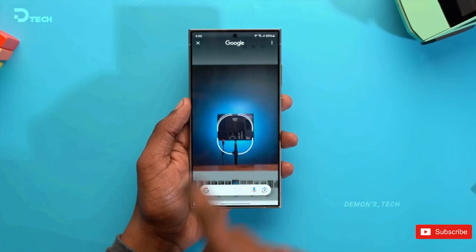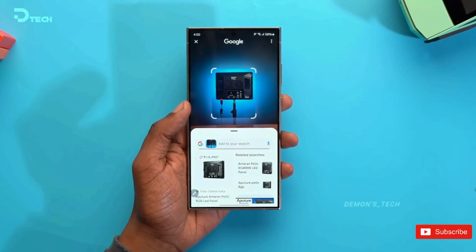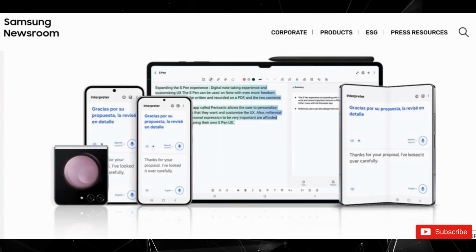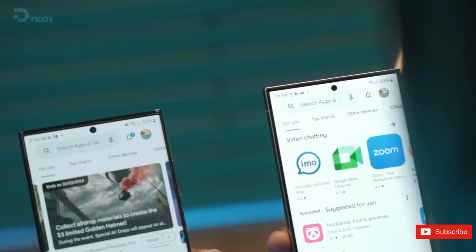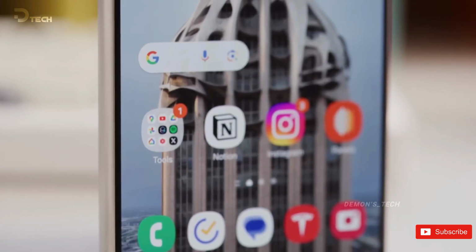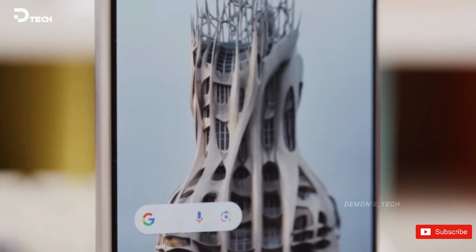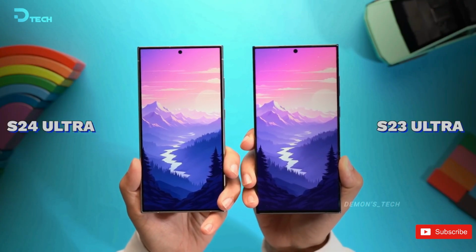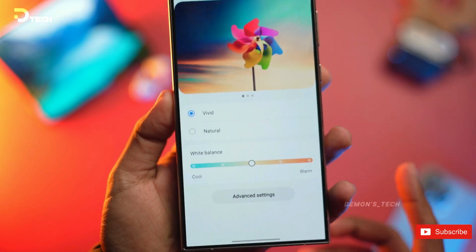The official announcement on Samsung's website confirms that Galaxy AI features will be included in the upcoming One UI 6.1 update for the Galaxy S23 series, S23 Fan Edition, Galaxy Z Fold and Flip 5, and Tab S9 series. The update is set to roll out by the end of March, so we're just about a month away from this exciting upgrade for older devices. You won't need to splurge on the latest Galaxy S24 series to enjoy Galaxy AI anymore. It's coming to your older flagship devices too.